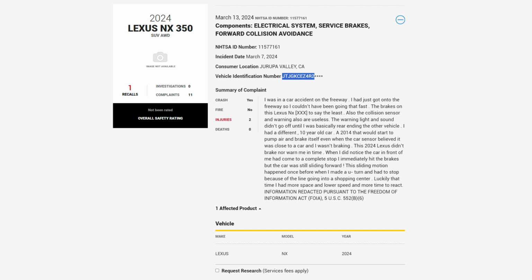One thing to remind people, pre-collision warning happens when you're driving about 3 to 110 miles per hour, and the braking is different, okay? So the pre-collision brake assist is from 20 miles per hour to 110 miles per hour.